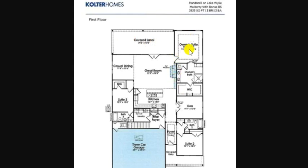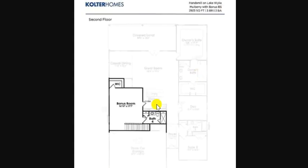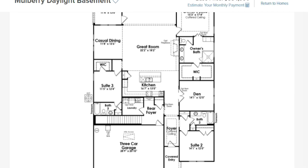And we're not allowed to call them owner suites anymore. We're not allowed to call them master suites. What do we call them? I don't know. Primary suite? Oh, well. So there's all that, and then you go upstairs, and you've got another full bath, and you've got a bonus room up here, loft, but it's got a closet. No door, but it's got a closet, and it's got a bath, and so that's a bonus for you.